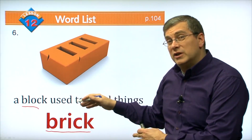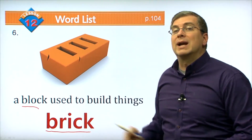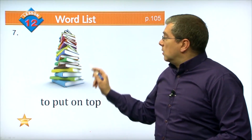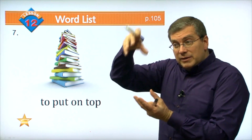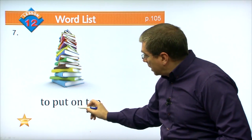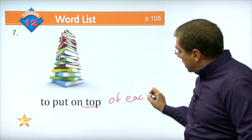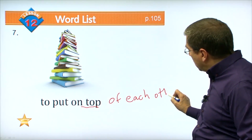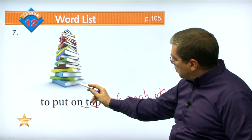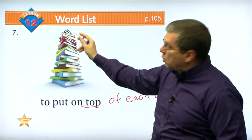Remember the wall we just saw? The birds were sitting on it? It was red. There are many bricks in that wall. Now, when you take bricks and you put them on top of one another, or you take books and you put on top of each other, right? You take one book and you put it on top of that book and on top of each other, and you keep putting more and more and more books.